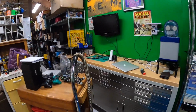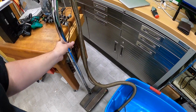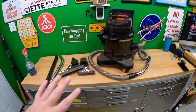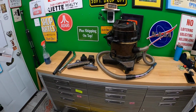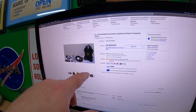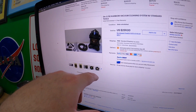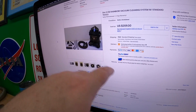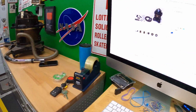Now I did make a decision. I'm gonna sell the power head separately, and that's just to make things a little bit easier for me as far as shipping goes. I think I'm gonna sell this stuff all together. It's not going to be a ton of money. This is the model that does not go for as much money, but let's look at some other ones real quick. Yeah, so this is basically what I have here. Some tools, a hose, the main unit working. They got $259 free ship, so I'll probably do something like $200 plus shipping on top for this stuff up here, and then I'll sell the power head and stuff separately.